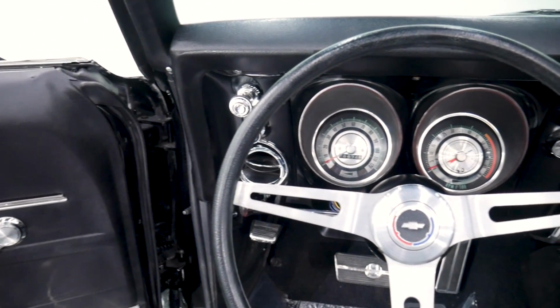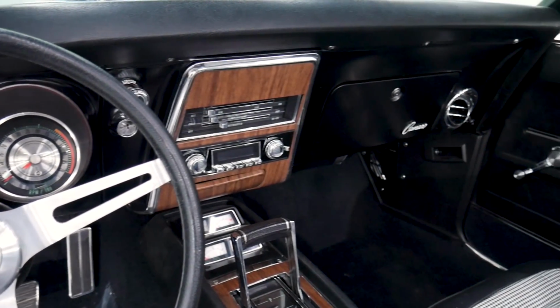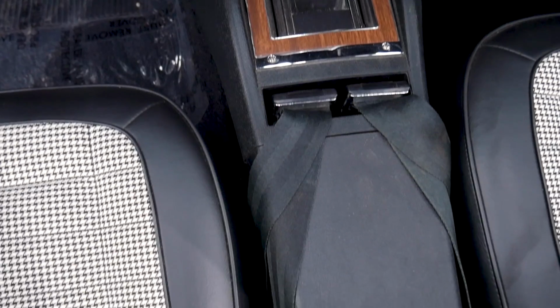Retro digital stereo in the dash. And like I said, the knobs, the little brake release handle, the pedals, the heater controls, the mirror, all of it's new. It has GM seat belts. Those are original seat belts, but in really nice shape.